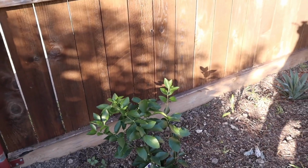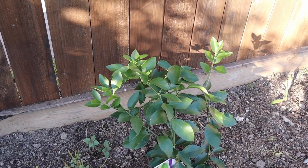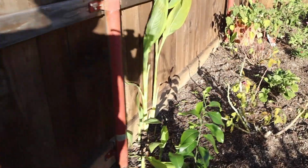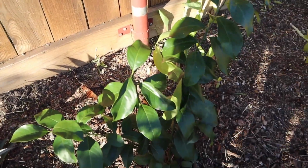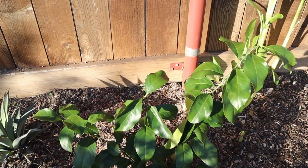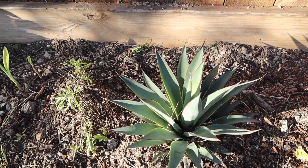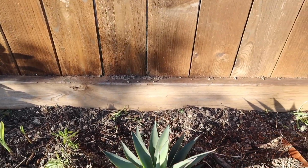I planted a new lime tree. So I have lime here, and then a few feet down I have lemon. So that's a new and improved Meyer lemon. Then I have this blue agave that I got on clearance. That's new.